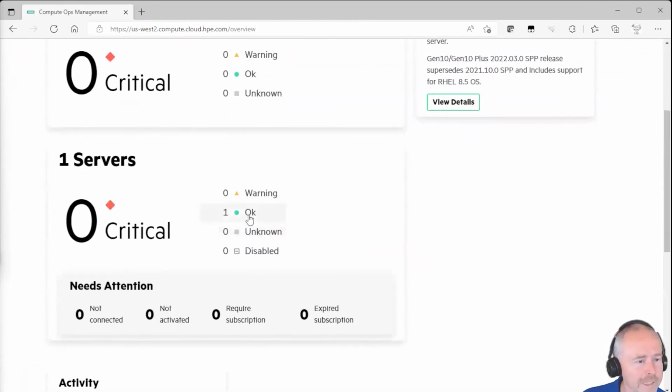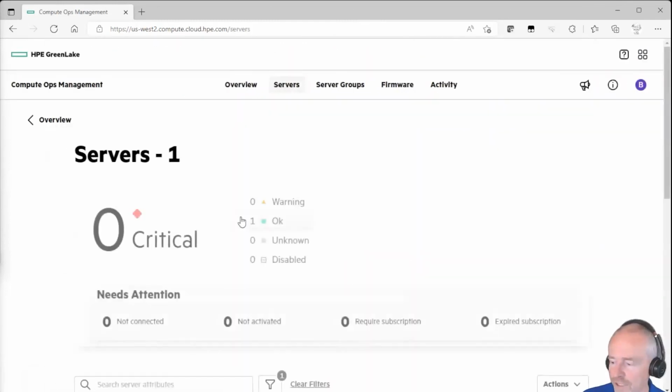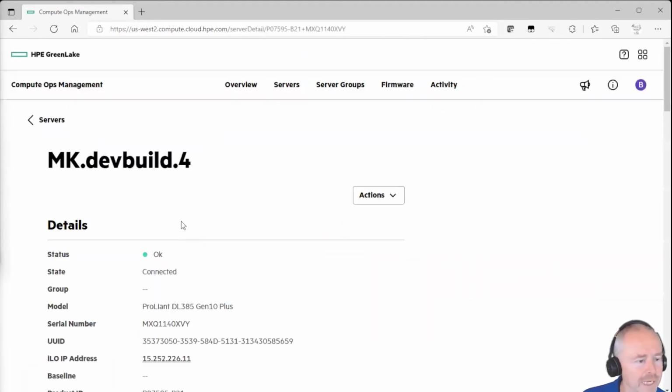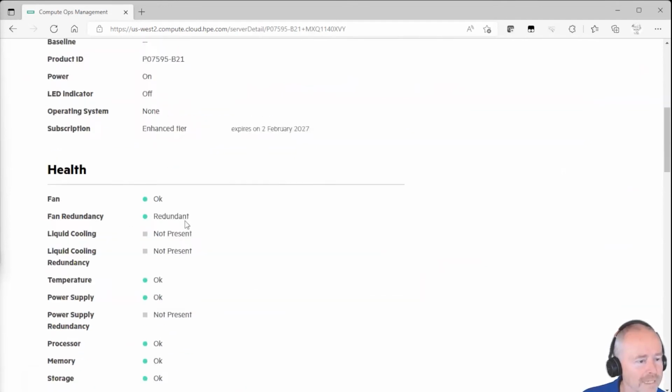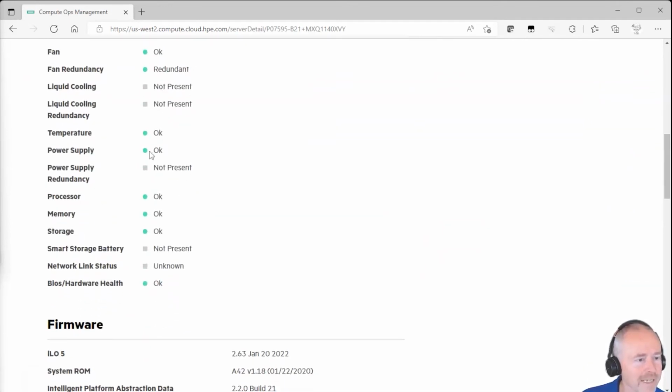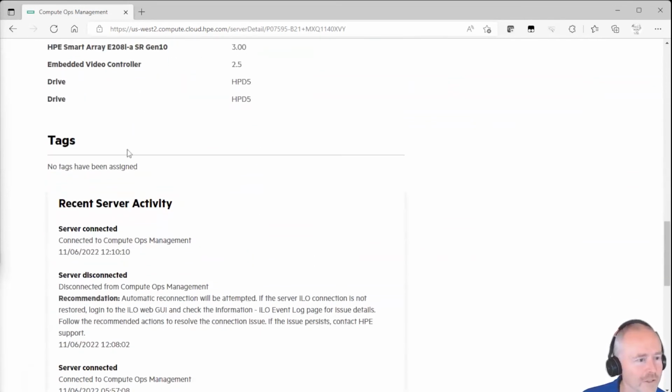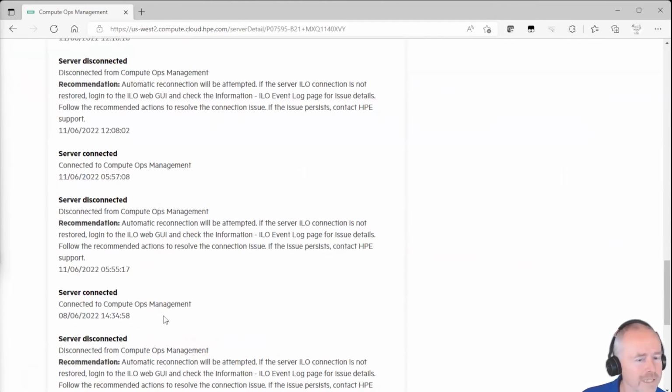So now you will see that here there is a server which is okay. This is a DL385 Gen10 Plus. Here is a license, so the status is connected, right? There is a subscription, and now all the cool things that you can see about the health and the processor and the local storage and the temperature and the firmware that is installed, and then the recent server activity, right? You can see all these things.